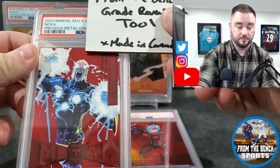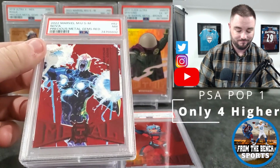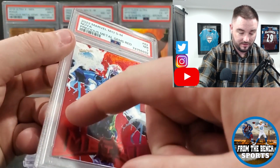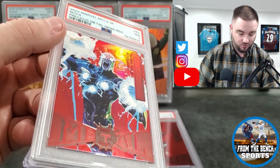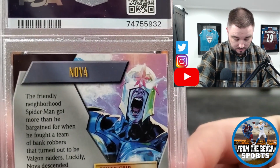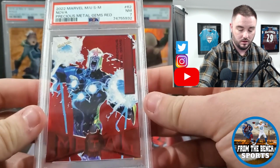So another Nova red. And this one's going to be a near mint 7. Yeah, that's a PMG. I think this one had a little bit of something on the surface. That left side has a little bit of a... I don't know. Yeah, it might just be in this foil too. This one's actually really clean. I thought this one was going to be pretty good. Maybe a bit on that edge. But for a 7, really? Whatever. There we go. Another one out.